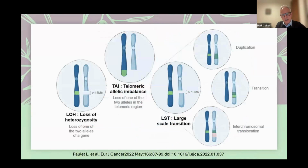This is a diagram which just demonstrates the consequences of homologous repair deficiency. So other things that we test for. And these are essentially, when you have HRD or homologous repair deficiency, you get what's called genomic scarring, so permanent changes in the genome. The genome just means all the genetic material that we have in our cells. And there are a few different changes that you can get.